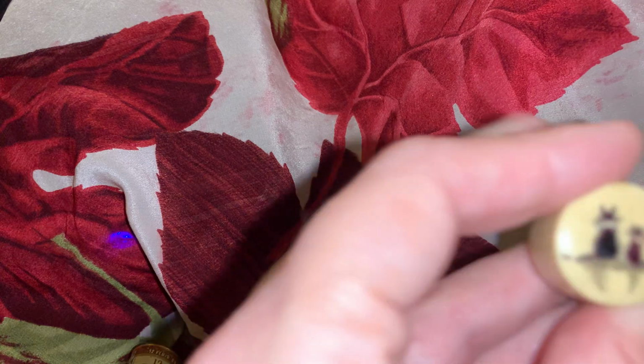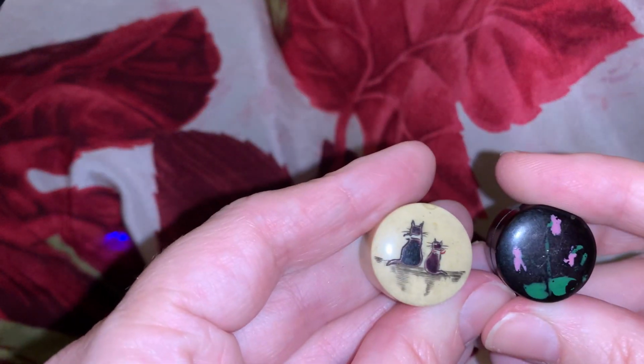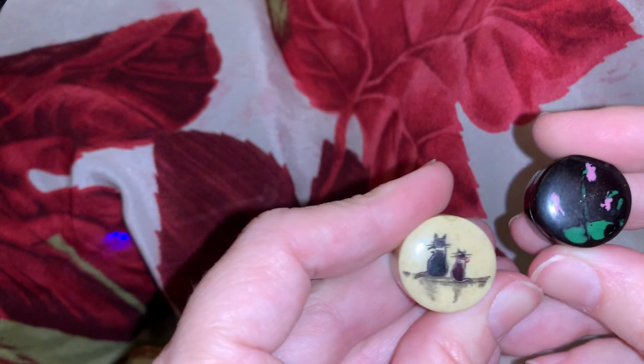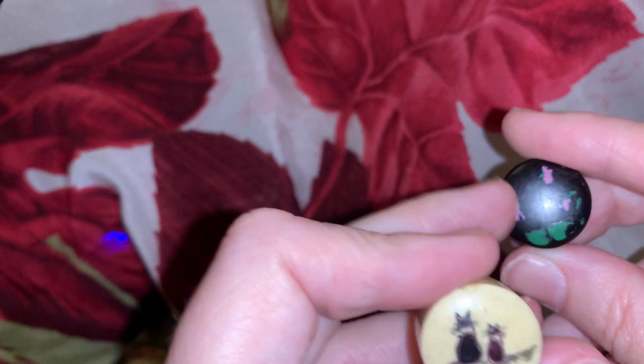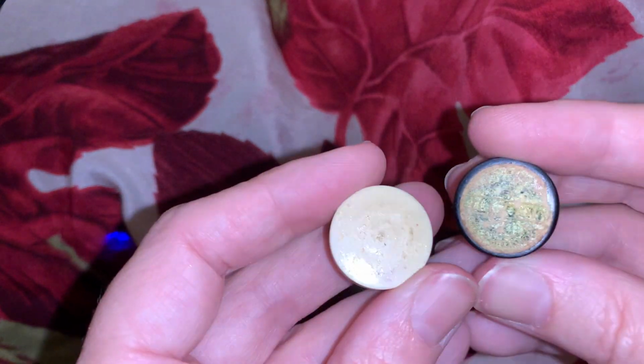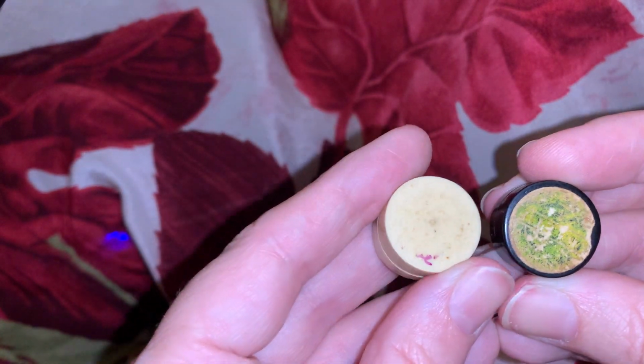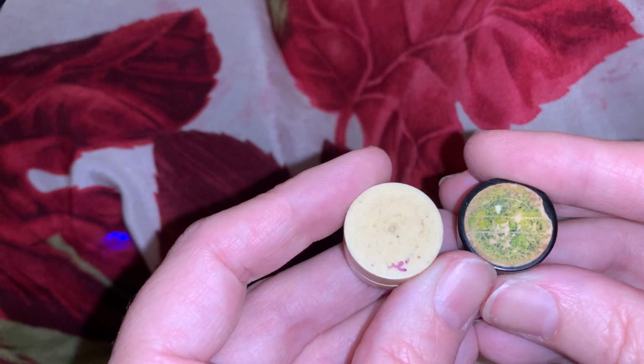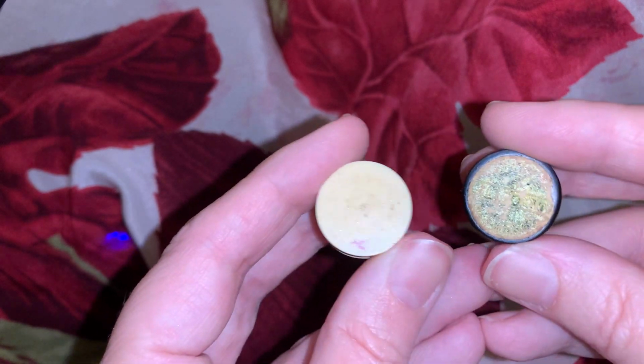I have these two little pots that I think are adorable. They're tiny little jars. Cats, and then this one has flowers on it. There's a sticker on the back here, and remnants of a sticker here. I assume it was some sort of either perfume or a cosmetic that was in there.